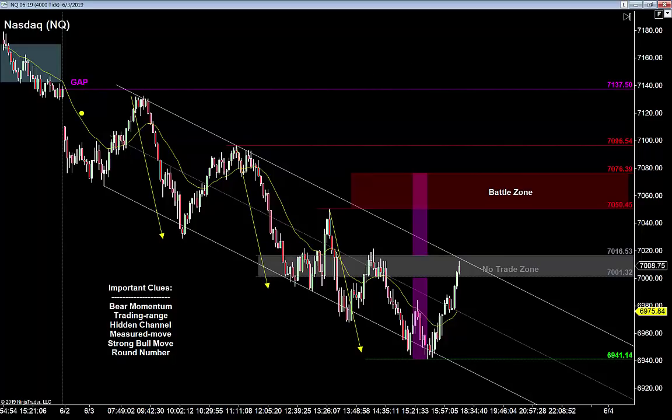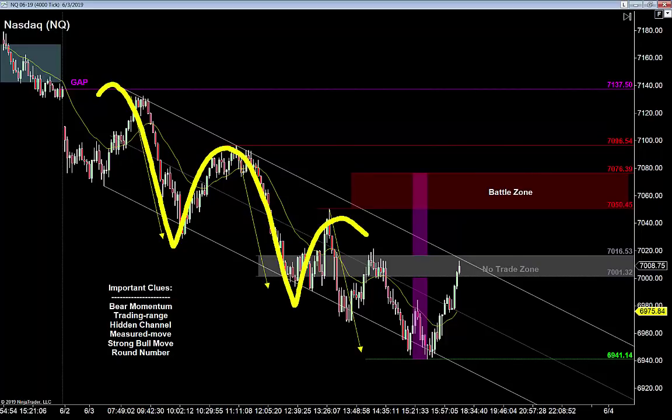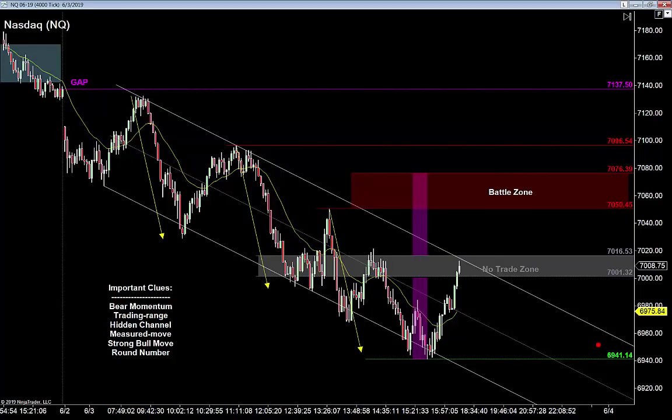Most important thing right now is anytime I see a market go 1, 2, 3 big legs, I always start watching for a trading range. Range-bound markets are very, very common after we get such a big move down. So knowing that, I can easily see we have a bit of a range right there.